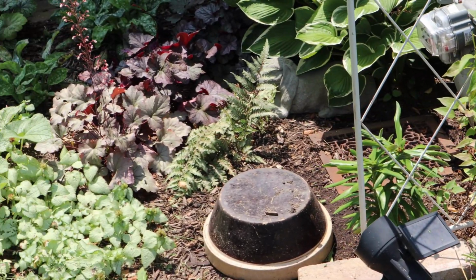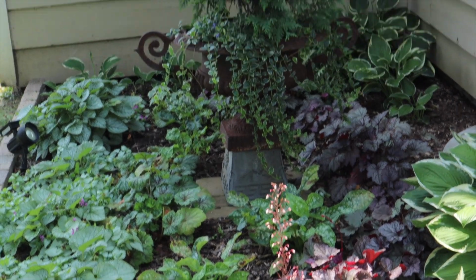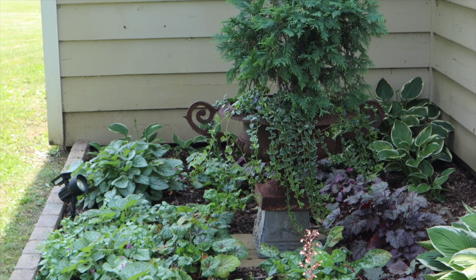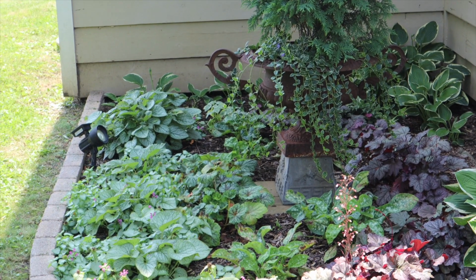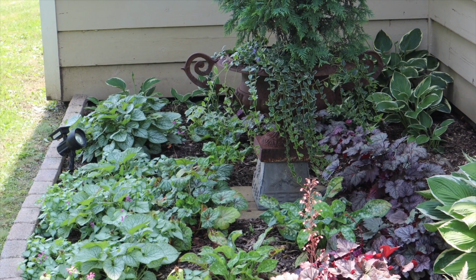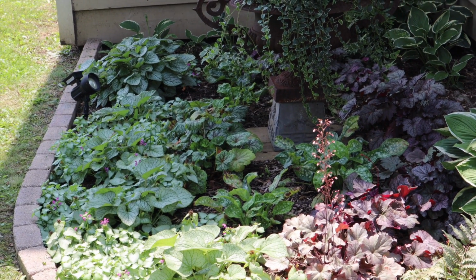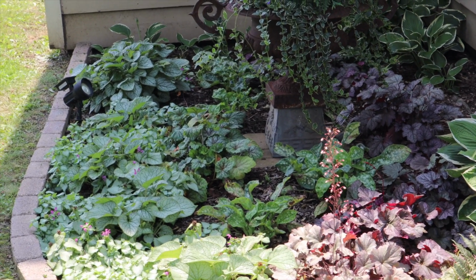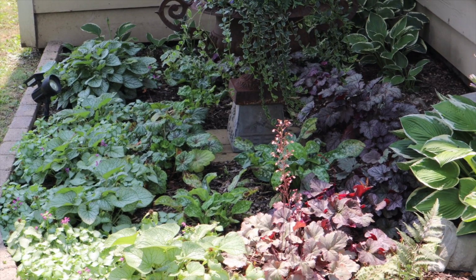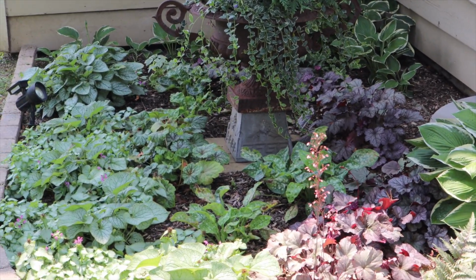And then this is the shade garden on the east side corner of our home. And this bed is actually looking really good this year. Last year it really struggled. I think we had a slug or earwig problem, maybe both. And the plants were really small and they all seemed like they were really struggling. And this year they have really begun to bounce back.